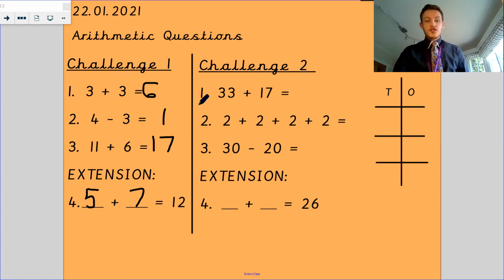All right, so let's move on to challenge 2. 33 add 17. Ruler is not going to help us here. We're over the number 30, so we're going to have to use our column method here. 33 add 17. So let's start off. 3 add 7. I know that's one of my number facts to 10. So 3 add 7 I know equals 10.